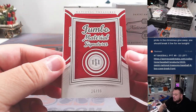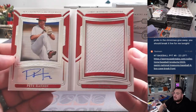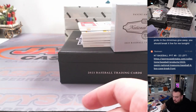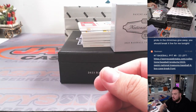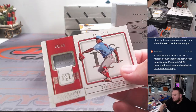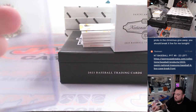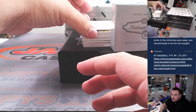All right, we got a to 99 Jumbo Material Signatures. Pete Hansen for St. Louis. St. Louis, that's going to go to the Cardinals and Kyle Harper. There you go, man, on the board. We got a Tink Hens. Another one for St. Louis and you, buddy. There you go. This time to 49. St. Louis Cardinals is Kyle.